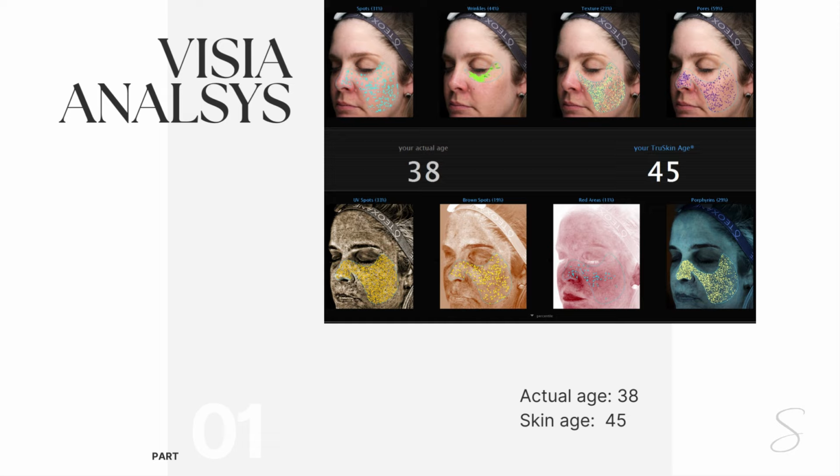We start all SkinFITs with a Visia analysis. It's really important for all the people that are looking to improve their skin to start with some sort of scan to establish a baseline. It also removes the bias. It collects data, which is great for benchmarking, and also uncovers those low-hanging fruit, which are the easiest ones to improve and get the best results.